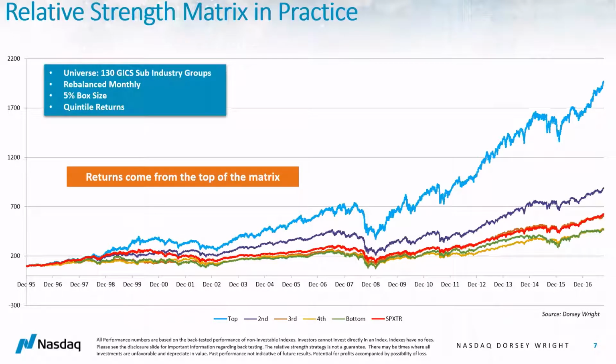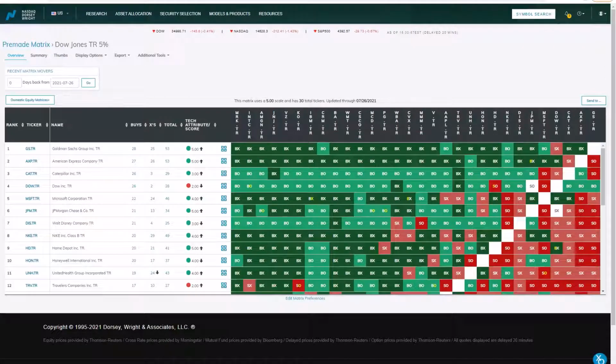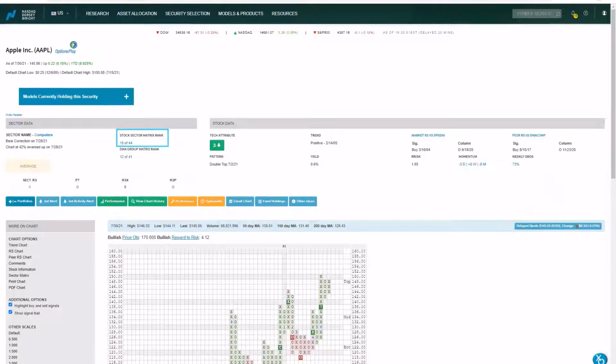And over time, our research backs this up, showing that the best returns come from the top of the matrix, with the top 20% and second 20% of the matrix outperforming the S&P on a total return basis over time. The matrix tool allows you to set alerts on a matrix to monitor changes in the matrix rankings, or to create a rules-based model portfolio from a matrix universe that you can backtest and customize to fit your investment process. Each stock chart even contains information on where a stock ranks within its sector matrix, as well as where its sector ranks among a matrix of each of these sector indexes.